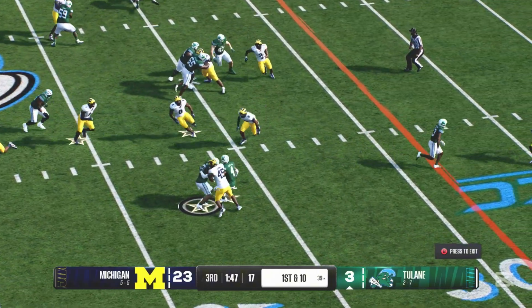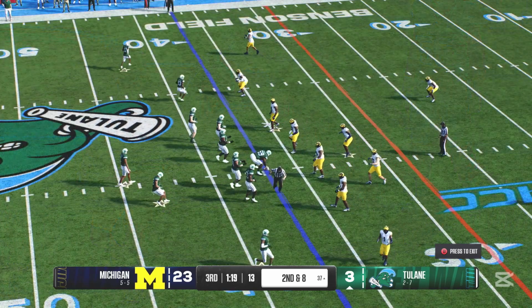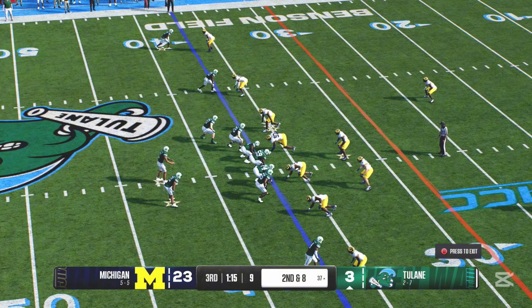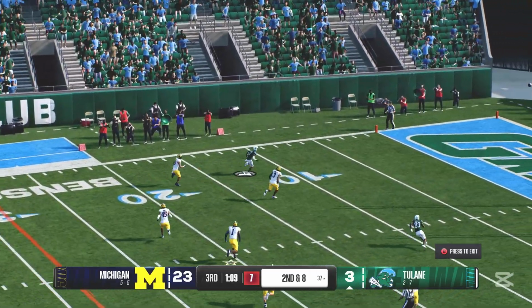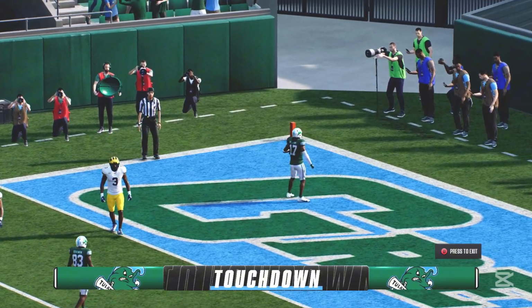Power football with the run. We'll give him a couple on that one. 2nd and 8 coming up. Got a little work done on first down, now back to the line. Second down. Thompson to throw. Wide open downfield. Touchdown, Tulane!